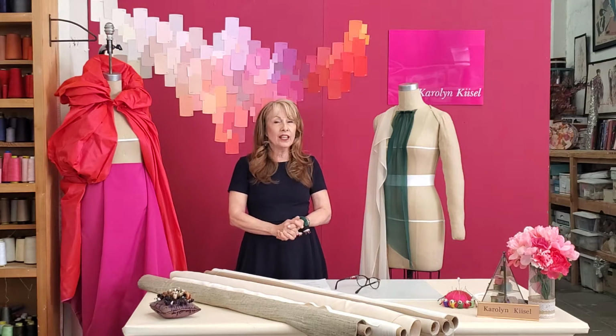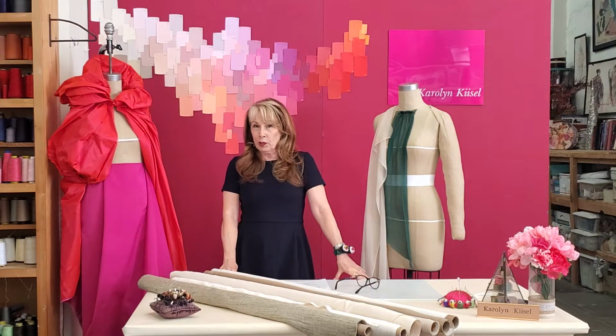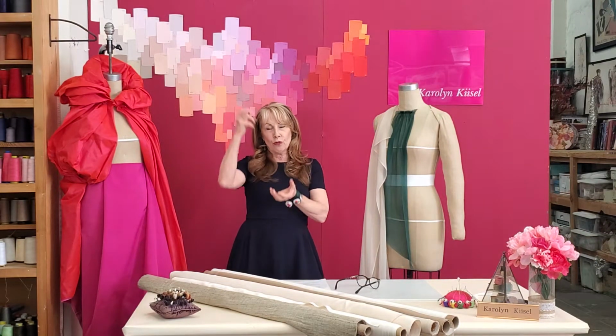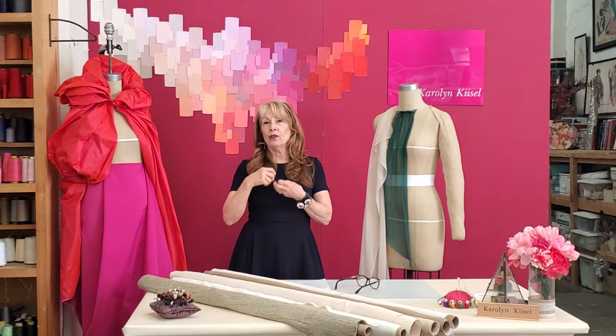Silk, the ancient fiber. Silk is considered one of our finest fabrics and also one of our oldest. Silk production dates back 5,000 years. It was discovered supposedly by a Chinese empress who was drinking a cup of tea, and a silk cocoon dropped into her cup of tea, and when she pulled it out, it began to unravel and the silk filament was discovered.